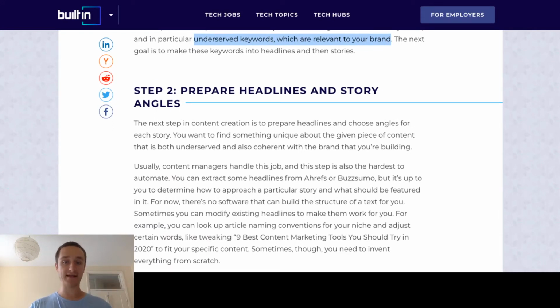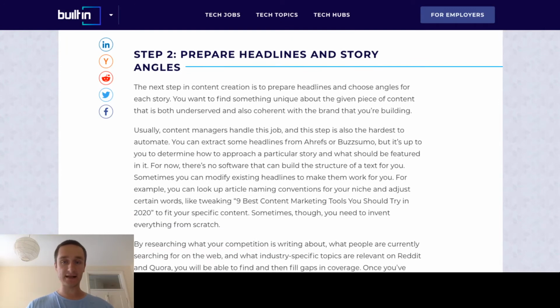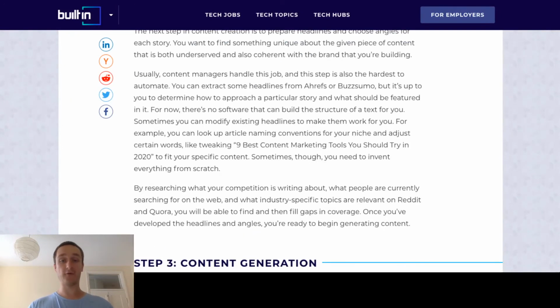And by story angles, I mean exactly how you should approach a given story. And again, you can extract some of those from Ahrefs, but actually the best thing is looking for what people are writing as well and what's been Googled. So some of them you can use right away. So for example, if I were to write a text about content marketing, the standard thing would be something like 9 best content marketing tools you should try in 2020.